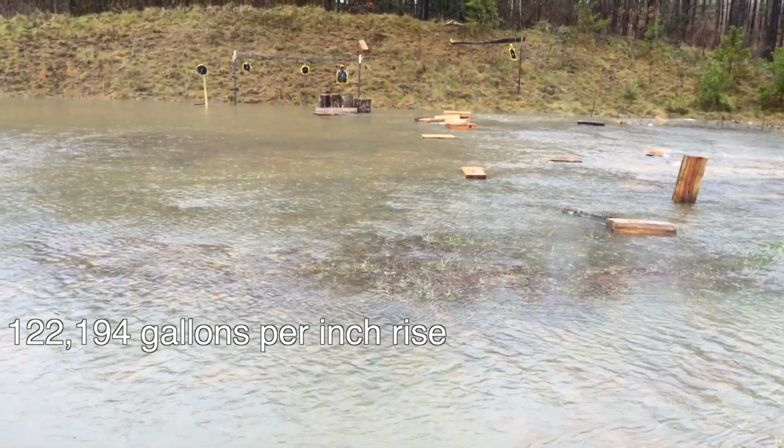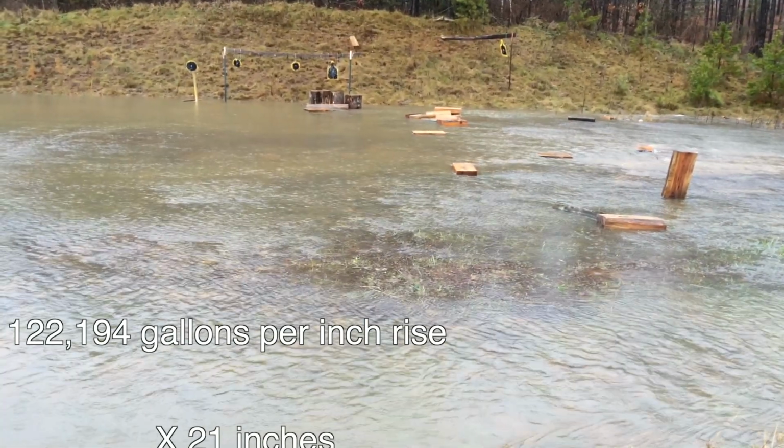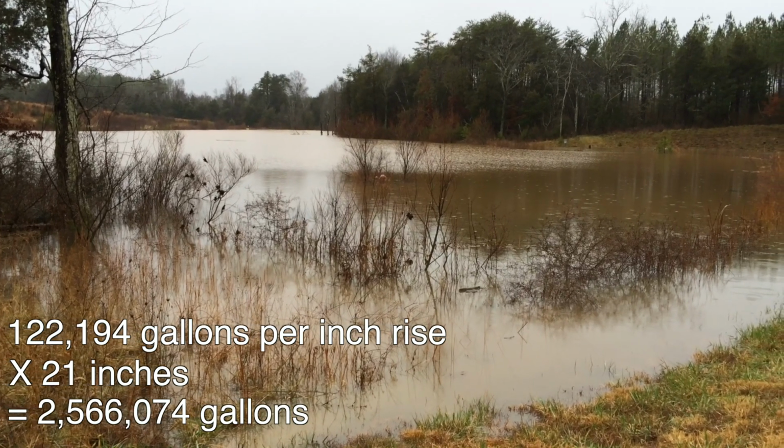We have about 3 inches of water on the spillway, so that means we've increased the water level of the pond by 21 inches. If you do the math, that comes out to 2.5 million gallons of water.